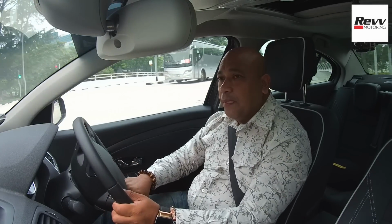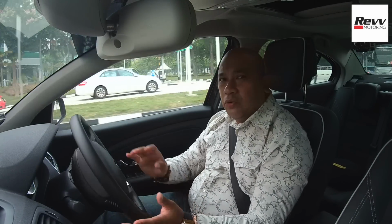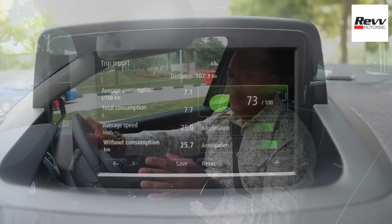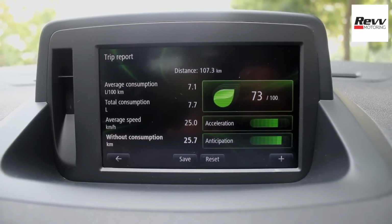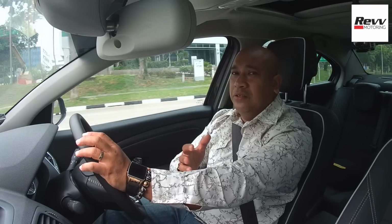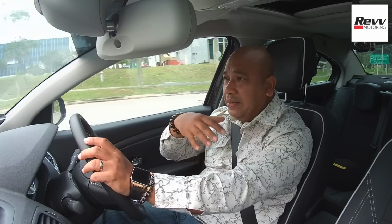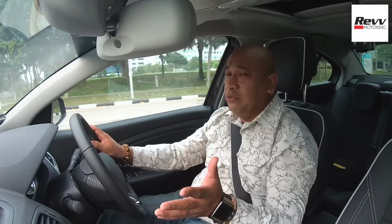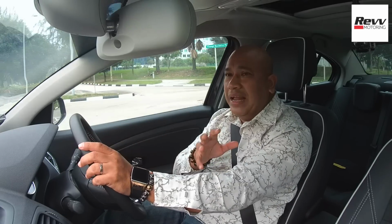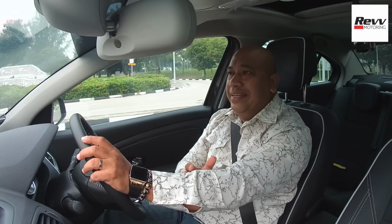And something else that you get out of the Fluence is an eco report. So what's the whole eco report? As you start up your drive, the Fluence actually starts generating an eco report on the consumption, on the way you drive. So at the end of the day, say when you're going from point A to point B, once you come to the end of your journey, it actually shows you a report about how well you've been as an eco driver.